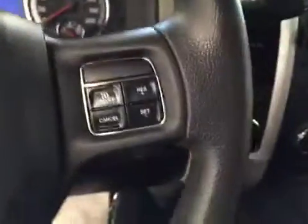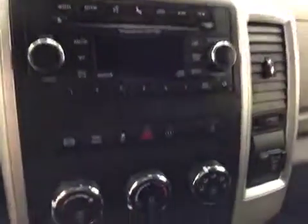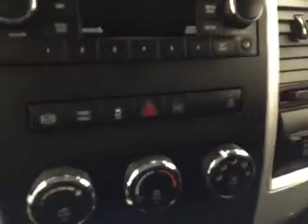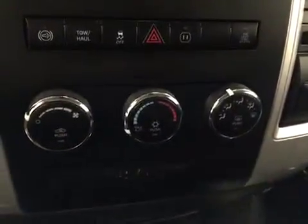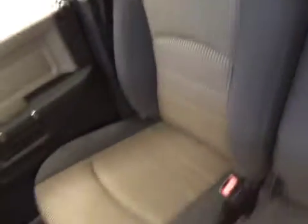hands-free communication, cruise control, power sliding rear window, AM/FM radio with CD player, auxiliary capabilities, traction controls, exhaust brakes, climate controls, 4-wheel drive controls, your center console doubles as a seat, upholstery is cloth, color is dark slate.